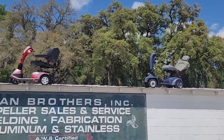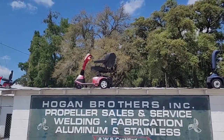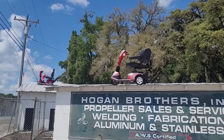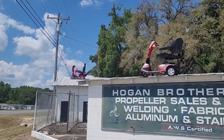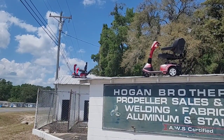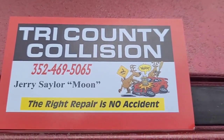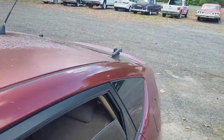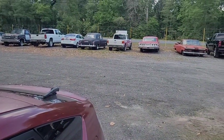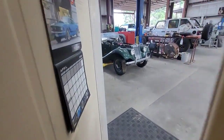You know what happened? They probably rode them up there and forgot how to get down and just jumped off. Just jumped right off. Okay, guys, the first really cool video of the day. Stopping off at Jerry's place. He says to call him Moon. Little rundown of some of the stuff. See that 51 Chevy, the 63, and the 59? Little MG.